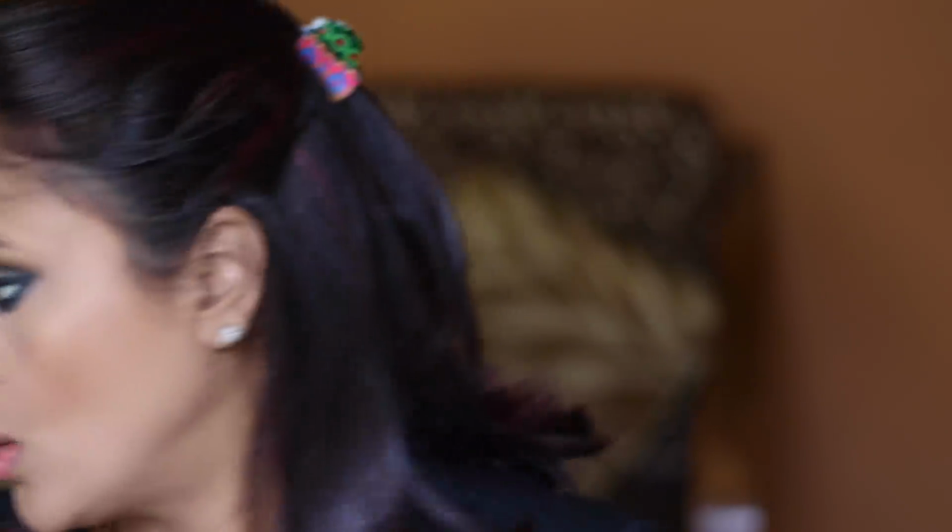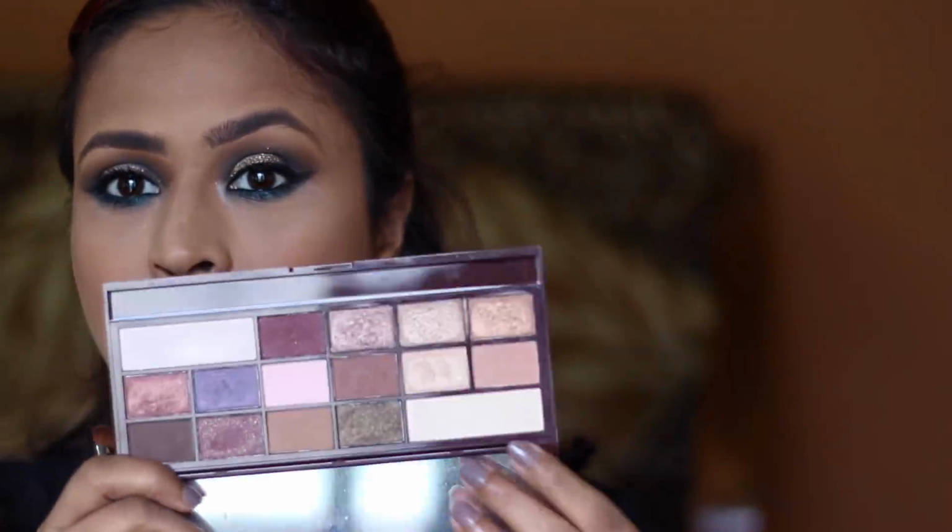I forgot to apply brow bone highlighter, so I'm going to do that now. Taking the I Heart Chocolate palette, and it has this matte cream color, which is what I'm going to apply.